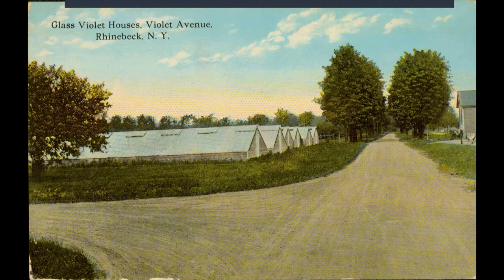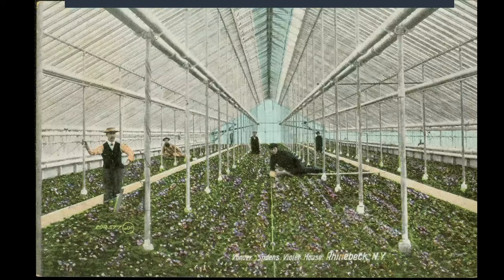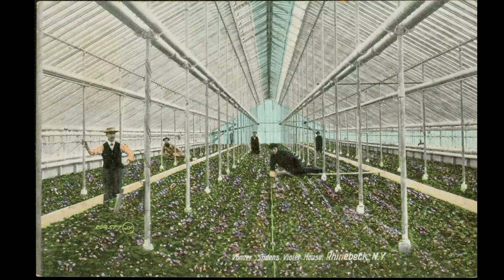These are some greenhouses on Violet Avenue, part of Rhinebeck's 400 greenhouses at the turn of the century. Here's a picture of the inside of a greenhouse. It looks quite lovely to be working inside of a greenhouse, weeding and fertilizing the plants. But I was told by Herman Tiedje and several others that the village didn't have a lot of money, and so they used waste from the various outhouses in the village to fertilize the violets in the greenhouses. So it looks beautiful, but it was not a very pleasant place to work.